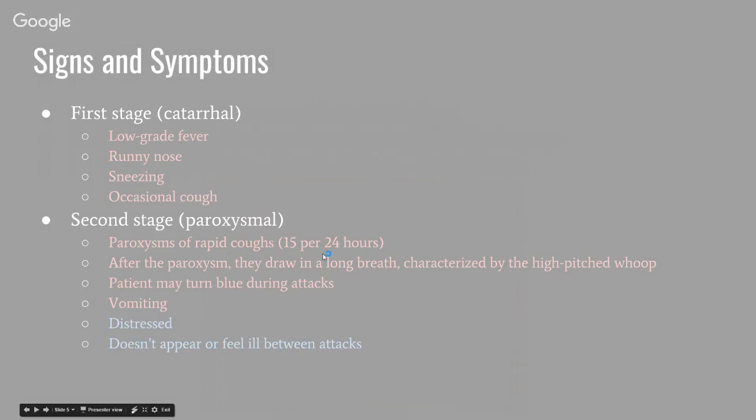So for the signs and symptoms, I put the signs in pink and the symptoms as blue as best as I could. Usually pertussis is presented in 3 separate stages, the first stage being the catarrhal. Catarrh is a word that means an inflammation of the mucous membranes. So that starts with just a low-grade fever, a runny nose, sneezing, and just an occasional cough, not the big deal whooping cough that will be presented later, but just a little dry cough on occasion.